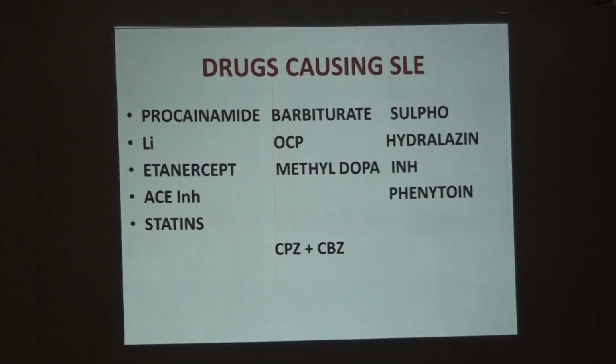So drugs may be remembered as a mnemonic, for academic interest, of course. These are the commonly found drugs: procainamide, lithium, etanercept, ACE inhibitors, statins, especially the antihypertensives which are commonly used, then barbiturates, OCP pills, methyldopa, then chlorpheniramine and chlorpromazine, sulfonamides, hydralazine, INH, and phenytoin. These are the commonly used drugs that are known to cause SLE.